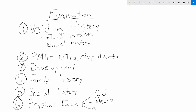Third, you want to focus on your abdominal exam, palpating for any masses, whether it be an overfilled bladder or a stool ball, also paying attention to any areas of pain. Once the physical exam is completed, all children with enuresis should obtain a screening UA.